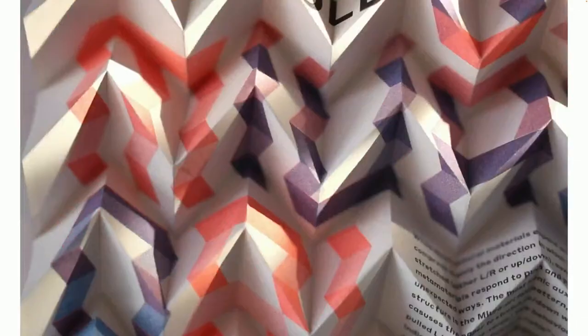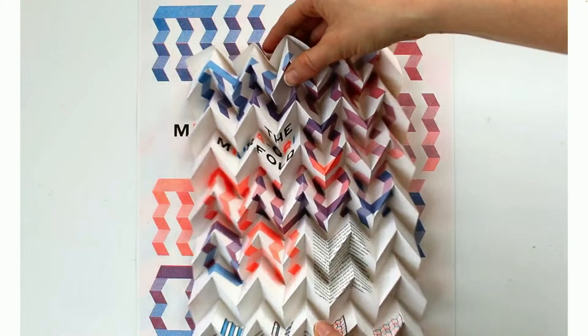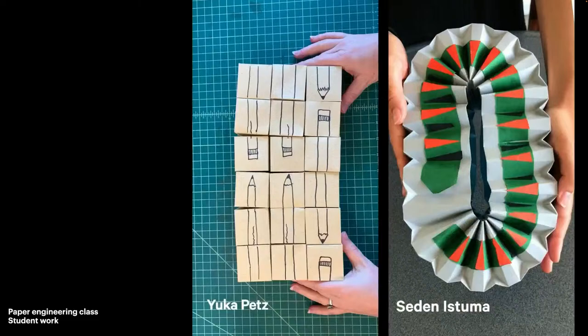I just wanted to let you all know about this workshop we're doing tomorrow. So we're folding this. This is a Miura fold. It's a type of origami tessellation that you can crunch and compress all of this lettering on, which is super fun. And it was named after a Japanese astrophysicist named Koryo Miura, who really did a deep dive in studying this form.